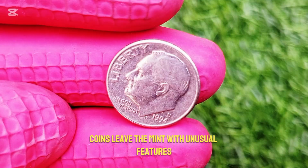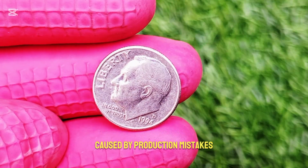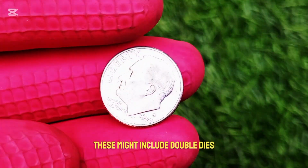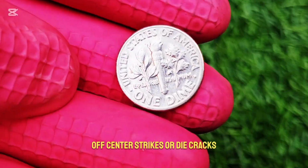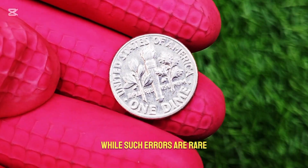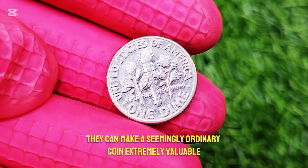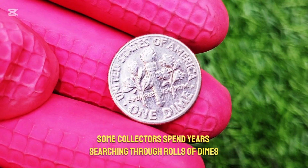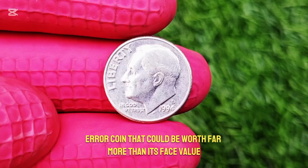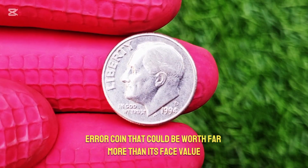Occasionally, coins leave the mint with unusual features caused by production mistakes. These might include double dies, off-center strikes, or die cracks. While such errors are rare, they can make a seemingly ordinary coin extremely valuable. Some collectors spend years searching through rolls of dimes hoping to find a unique error coin that could be worth far more than its face value.